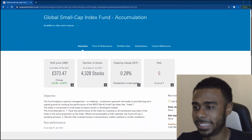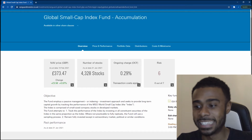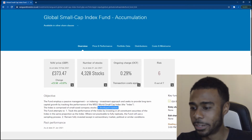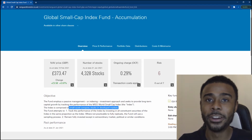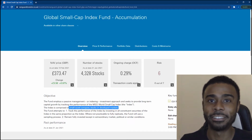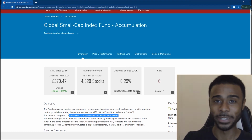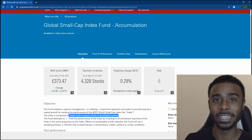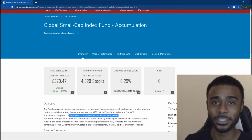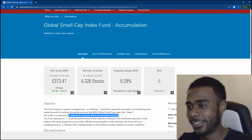All right, so the first thing that we can see is that this is a global fund. This means that everything in this fund is going to be based on an international level. In particular, it's comprised of small-sized company stocks in developed markets. So you'll only find companies in this fund that are in areas of the developed world. One of the reasons for that is because companies in emerging markets add an element of risk into the fund, because often in less developed countries there are things like political instability and unrest that can have a negative impact on a company's performance. That's not something that this fund wants to bring in. So it just focuses on developed markets.